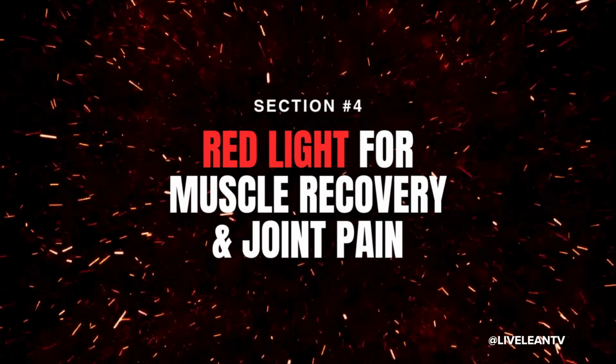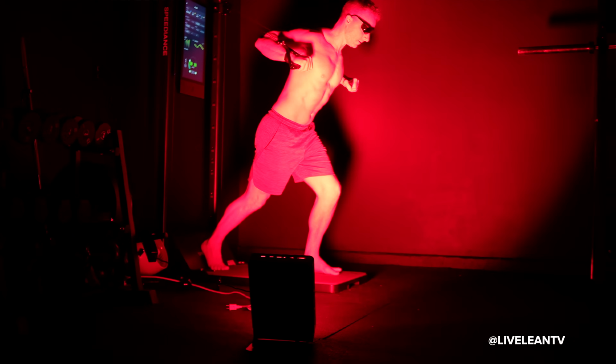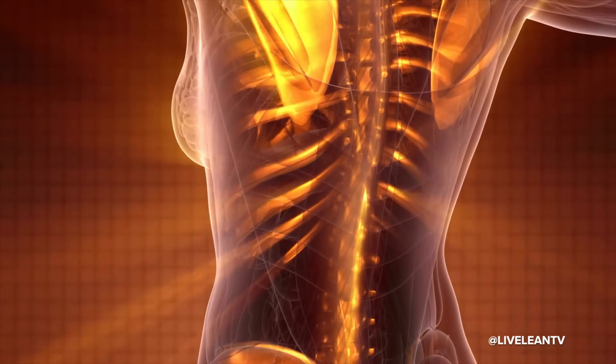Red light for muscle recovery and joint pain. Are you struggling with sore muscles or chronic joint pain? This might become your new recovery secret. Red and near-infrared light penetrate deep into the muscle and the joint tissue to boost ATP for cell energy, improve blood flow, and reduce inflammation. It's backed by research for post-workout recovery, arthritis relief, and chronic pain reduction. However, it's not a magic fix, but when you use it consistently with the right wavelengths, usually between 660 and 850 nanometers, it can support your body's natural healing and recovery process.